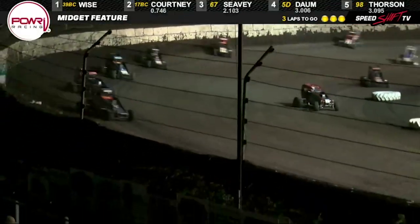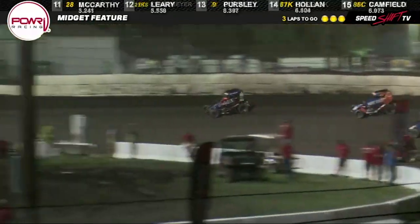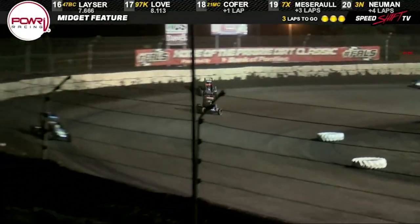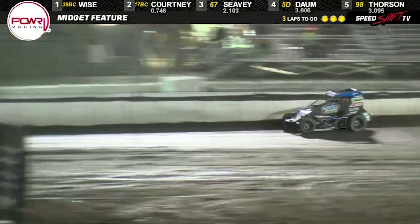So my timing and scoring may have quit working on me. We'll watch the flagman on the other side of the racetrack as Wise leads them around. Battle back behind, Dom down low, Tanner Thorson working the middle of the racetrack. The battle between the 5D and the 98 car respectively. As a slide job for the number 3 spot. Sunshine from the bottom to the top is going to give it right back to the 67 to Logan Seavey. Couldn't keep it away from him. Checkered flag comes out, put that one into the book.